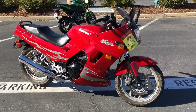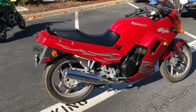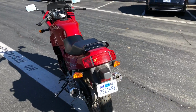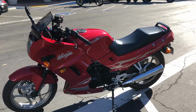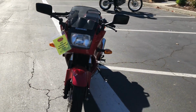1,575 miles. Beautiful metallic red paint scheme, twin cylinder, liquid cooled, lightweight sport bike. Great starter. For those of you just through the class with your new license, come by, make your motorcycle dreams come true. This gorgeous Ninja 250, just $24.99.